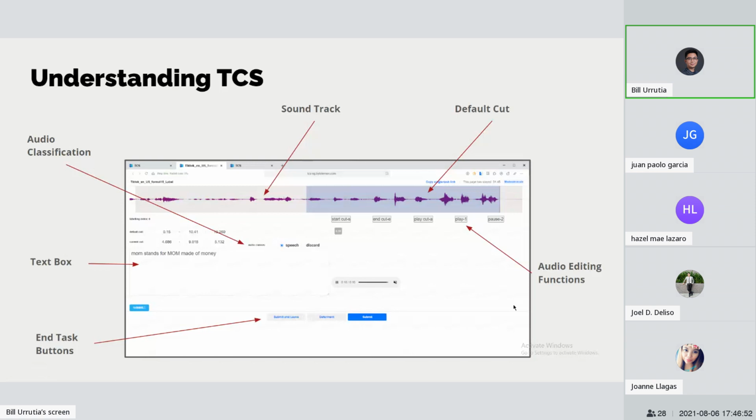So yun yung deferment. Audio editing functions. We can edit kasi this audio. We can cut the audio clips. Yan. We can cut it here. And then we can cut it at the end. Kapag may gusto tayong tanggalin na part ng default cut, pwede na siya i-cut.